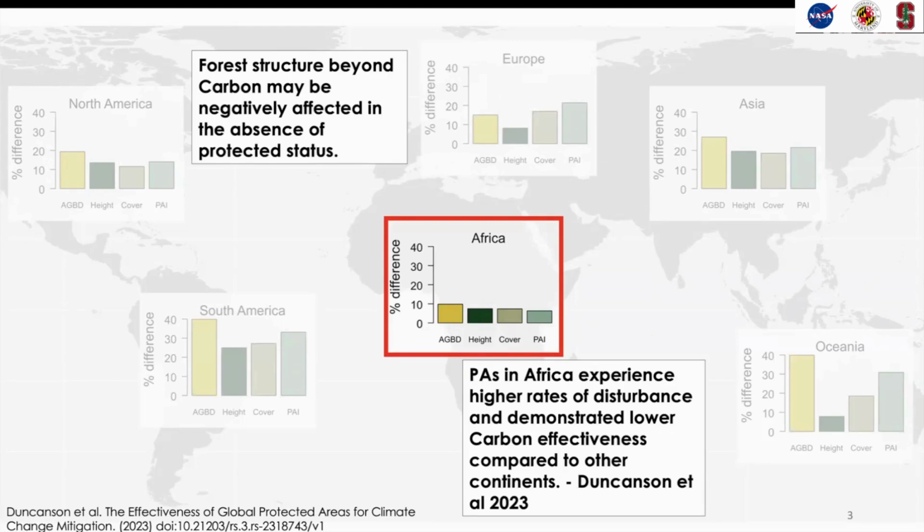What they found was this positive difference across the 6 continents of study, where protected areas were storing more carbon than their not protected counterfactuals. This also indicates that other forest structure beyond carbon may be negatively affected by the absence of a protected status.